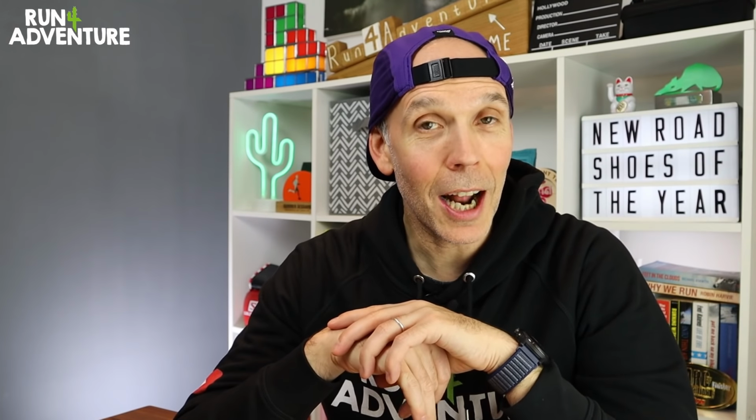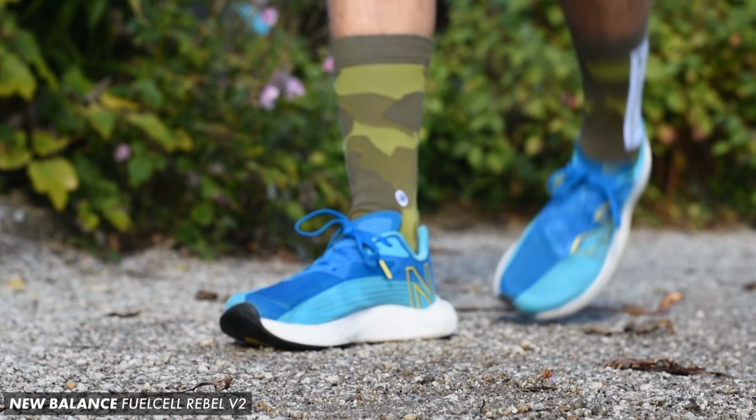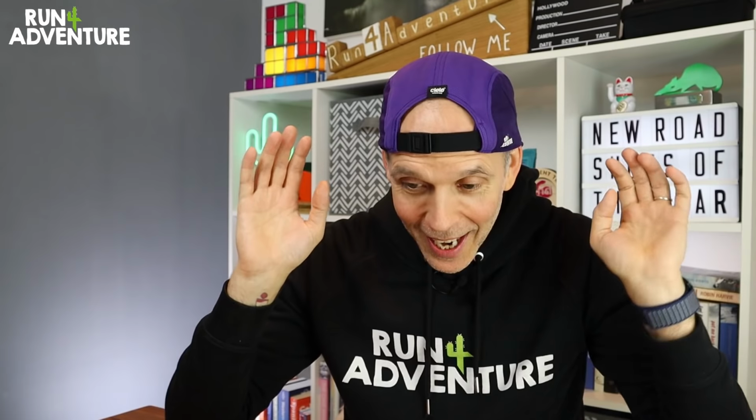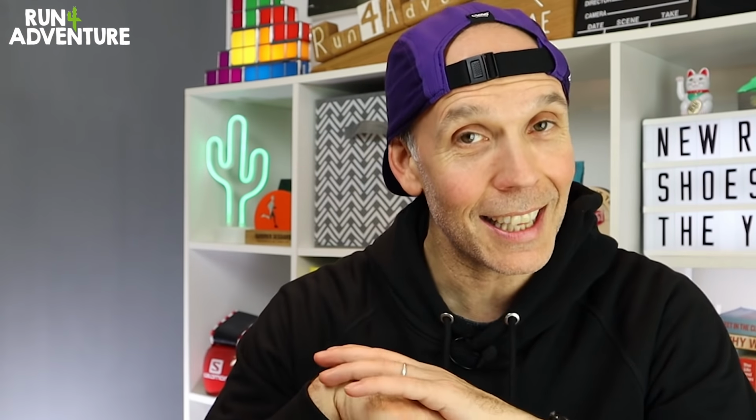We are also getting an update of one of my favorite road running shoes of 2021, New Balance's Fuelcell Rebel V2. And yes, I'm happy to say there is no carbon plate in sight. I told you we'd eventually get to some.